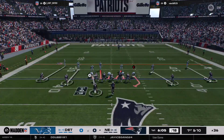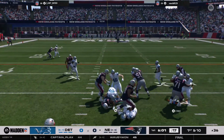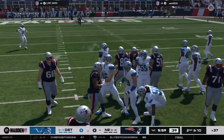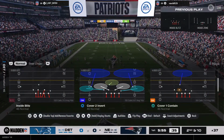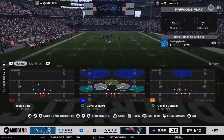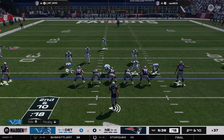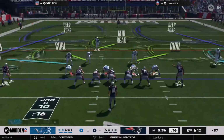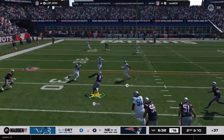1st and 10 now from the 36. And the first carry for Antonio Gibson. And he'll get back to the line of scrimmage. That's about all. So they're not going to get the yardage to reflect it, but I actually thought that was a pretty nice job by the running back, at least getting back to the original line of scrimmage. This offensive line, they've got to do a better job getting him through untouched. His yards before contact got to be better.